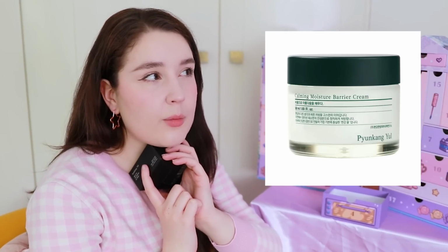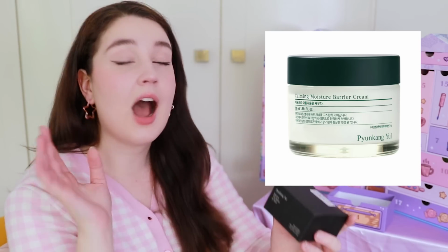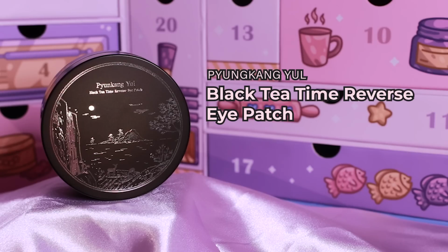Next up we have number 4. This is Pyunkang, which is a brand I've only in recent months discovered, and I tried their, I think it's the Calming Gel Moisturizer. I'll pop a little picture in. I love that moisturizer. I think it's so great for the price point. And these are the Black Tea Time Reverse eye patches.